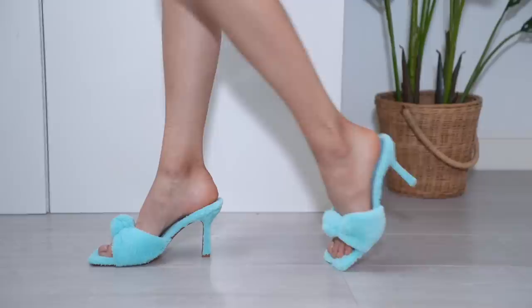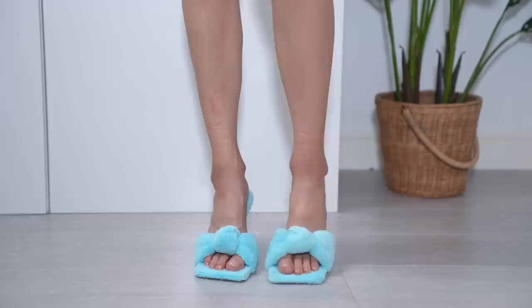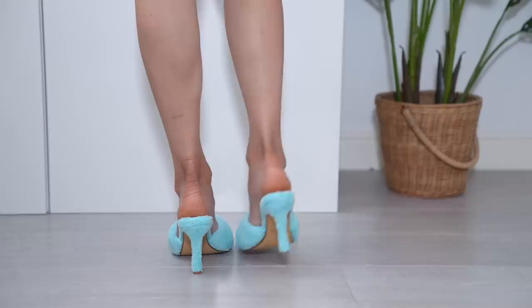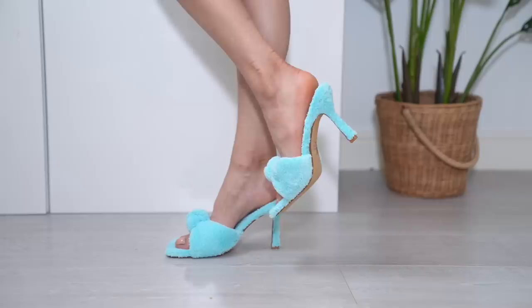They're very comfortable, actually. The heel is more of a kitten heel. It's not really too high, so it feels pretty comfortable and stable to walk in. I don't know if I would actually wear these out. I feel like I would just look like I'm wearing slippers, but I do really, really like the look of them. Let me know what you guys think of this pair. Do you think they're ridiculous or would you wear them out?